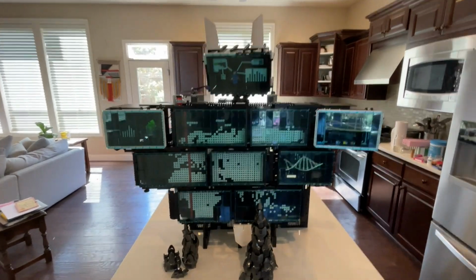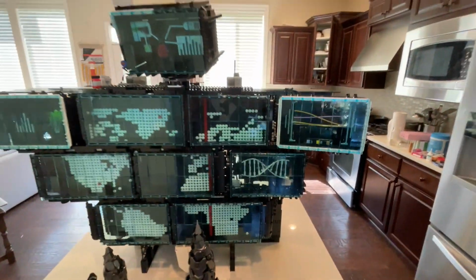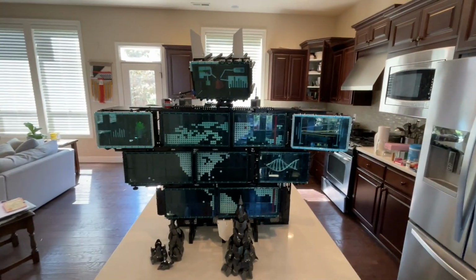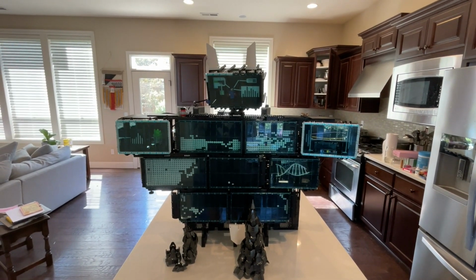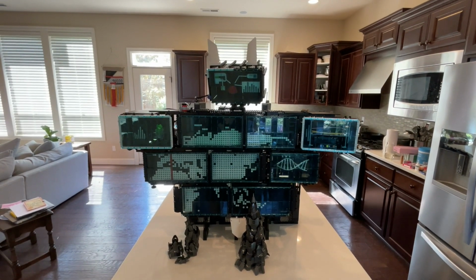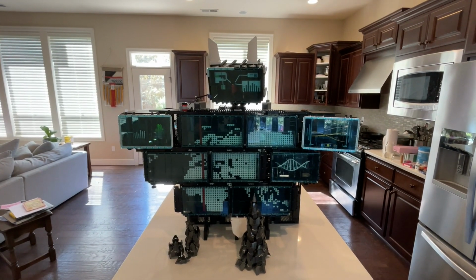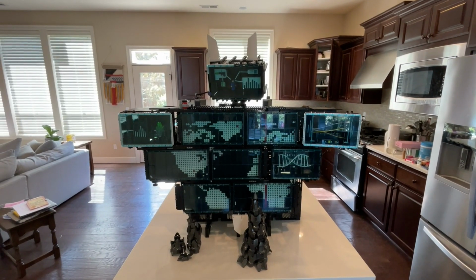I still think the width of the Batcomputer looks a little short. The Batcomputer's arms feel like they should be wider. I don't know, just another display on each side or something like that. So that's something I want to think about. I probably won't be able to get to that before the Rose City Comic Con this weekend.